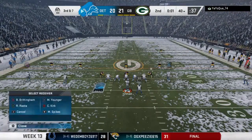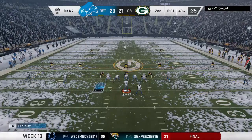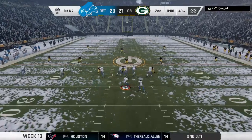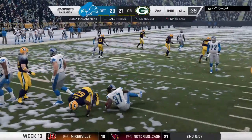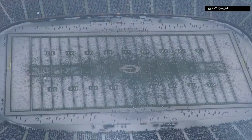Let's pick it up. It's out of time. They'll run it now. And he gets this only to the 41. Not near enough for the first.